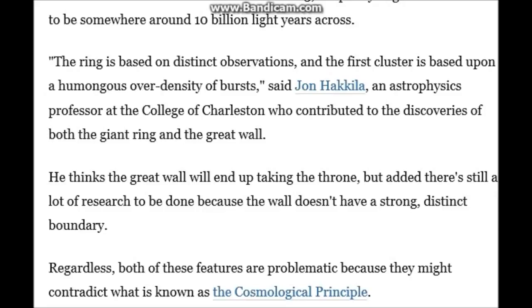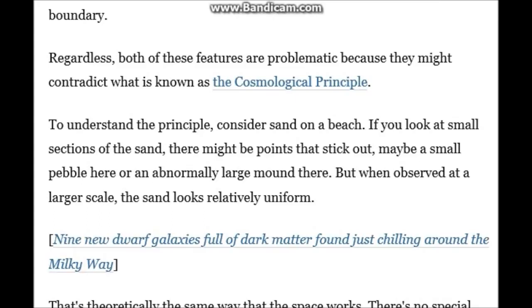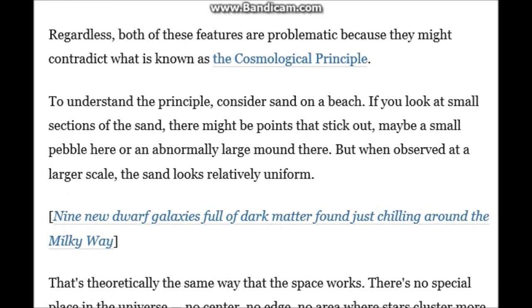John Hakila, an astrophysicist professor at the College of Charleston who contributed to the discoveries of both the giant ring and the Great Wall, thinks the Great Wall will end up taking the throne, but added there's still a lot of research to be done because the wall doesn't have a strong, distinct boundary. Regardless, both of these features are problematic because they might contradict what is known as the cosmological principle. And that can't fucking happen because the laws of physics don't bend, guys.